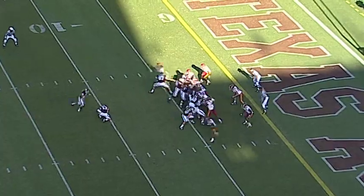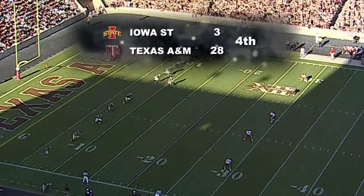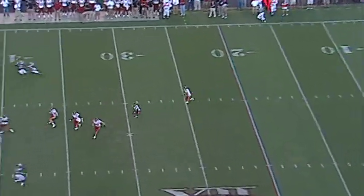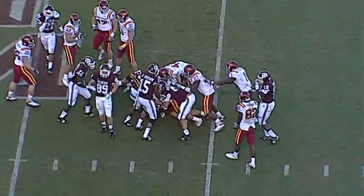27-3. And here's the extra point up and good. Got a kickoff from the 15-yard line after the penalty. And here it goes. Need a good one. And it's not bad. It's going to go to the 17. Returned by Josh Lenz. Hits the middle. And he's trying to fight his way out of there. Across the 40 to the 42-yard line.